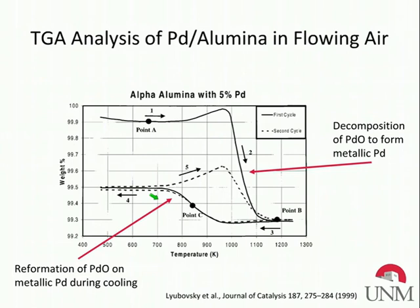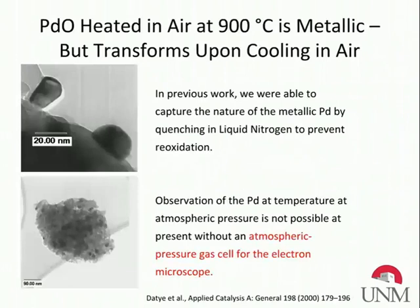This graph shows the weight of the catalyst. The weight decreases when you lose oxygen, the weight increases when you gain oxygen. Clearly, the catalyst microstructure changes. We published this some years back in collaboration with the researchers at Yale University. We also did our best to try to study the microstructure of these catalysts.